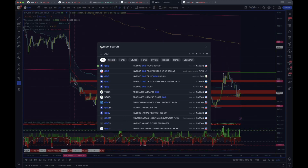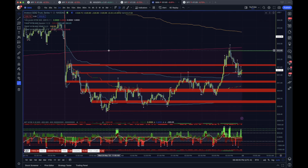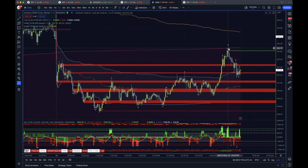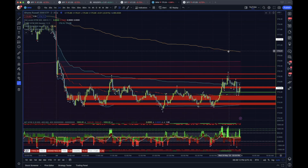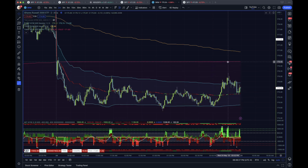Let's take a quick look here at the Qs. Yeah, much the same. Even its monthly TWAP was tested on that rip. No surprise. Let's take a look at the Russell. Okay, so Russell was an even tighter range. Multiple rejections, oscillating around fair value here, and it didn't even make it to test the monthly.